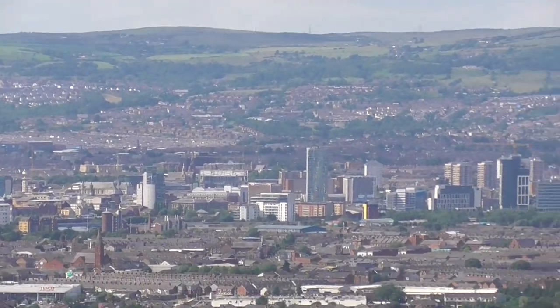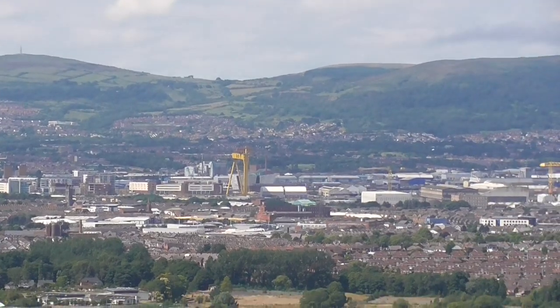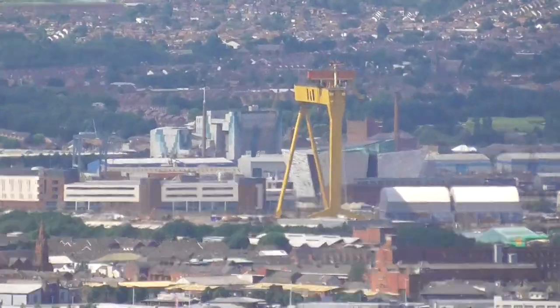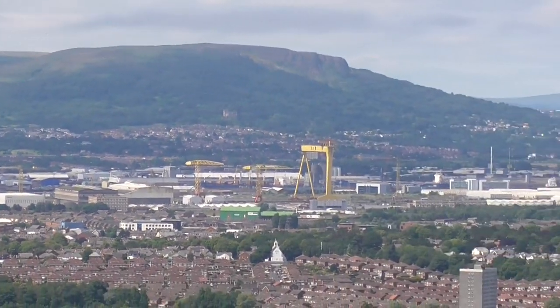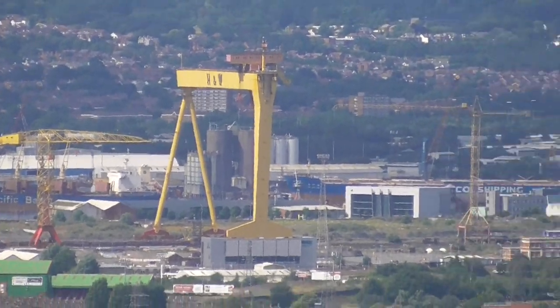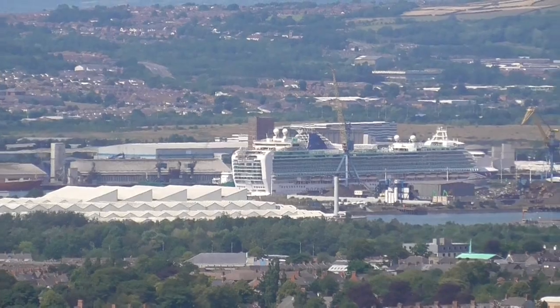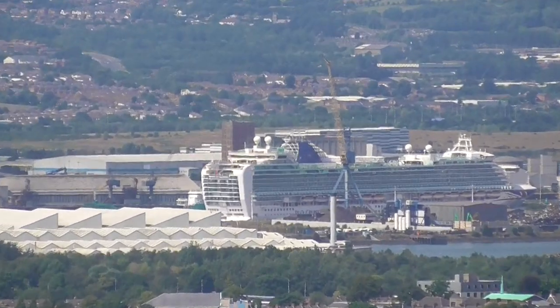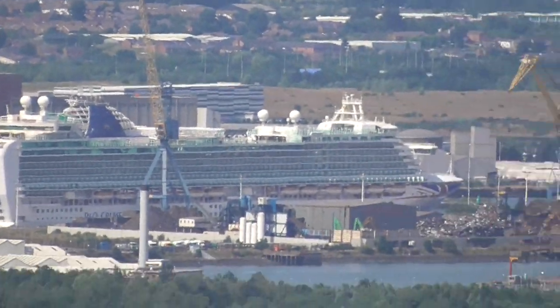Good afternoon. I'm back up at the Gilnahirk Viewpoint, looking over Belfast at Harland and Wolff's cranes, Samson and Goliath. And panning along is the Azura cruise ship that's in for refurb or repairs or just simple berthing, I don't know.